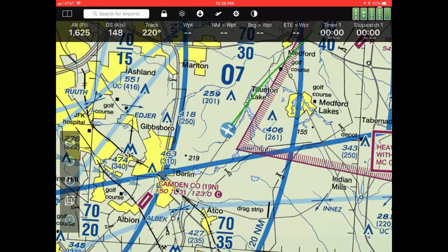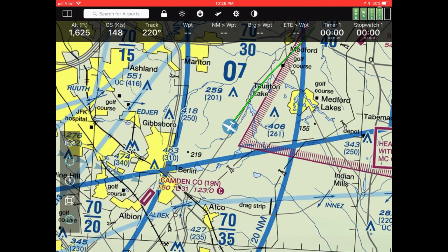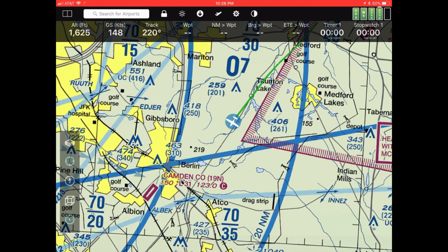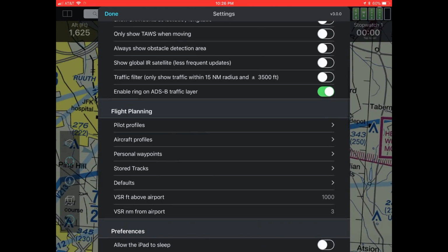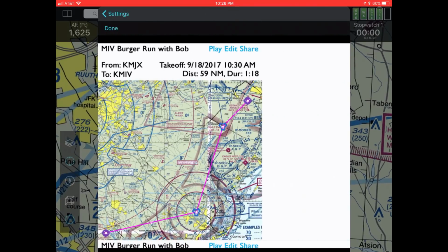All right, so I'm going to turn the recording off now. And let's say that I really like this flight and I want to send this to somebody. What do I do? Well, at the top of the screen, we have a settings button. So I'm going to go to settings, look down through pilot profiles, aircraft profiles, and we have a new item, stored tracks. Click on stored tracks.